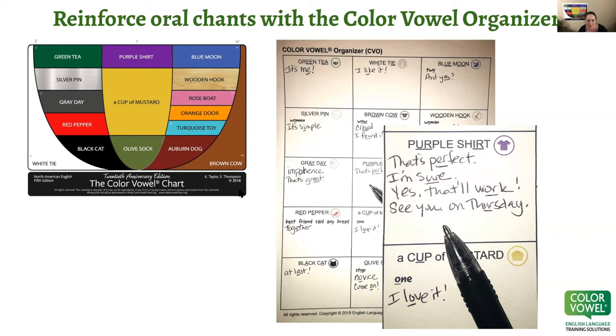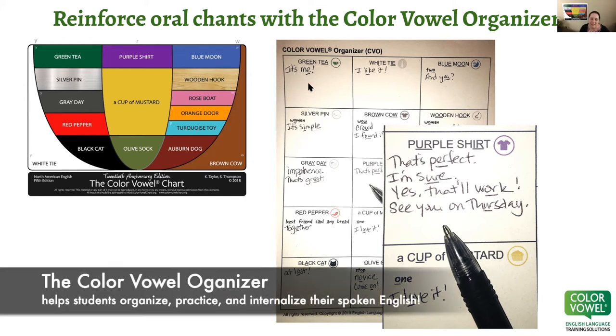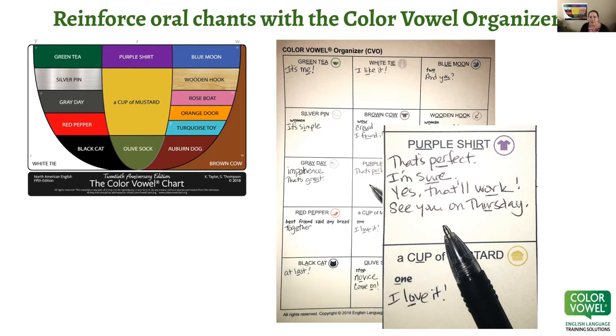So with the vowel chart as a point of reference, the learner can write these kinds of phrases right here in their organizer. And in time, if we're talking about phrases in this case, notice how a learner can collect all kinds of purple phrases. That's perfect. I'm sure. Yes, that'll work. See you on Thursday. All of these are what we would call purple phrases because the focus word or the most important word in that small phrase or thought group is purple.